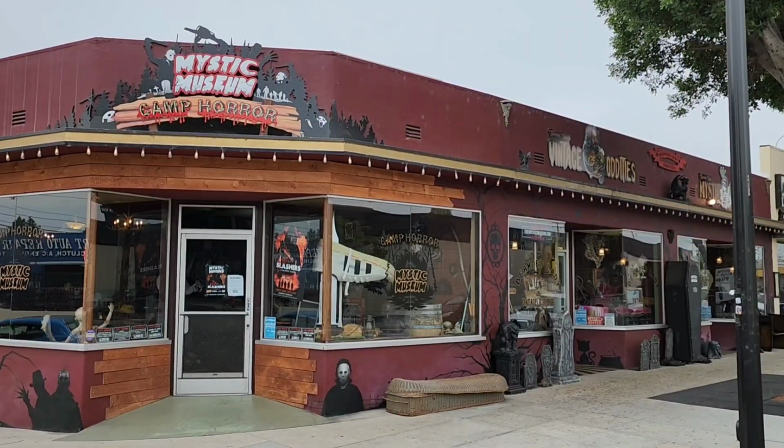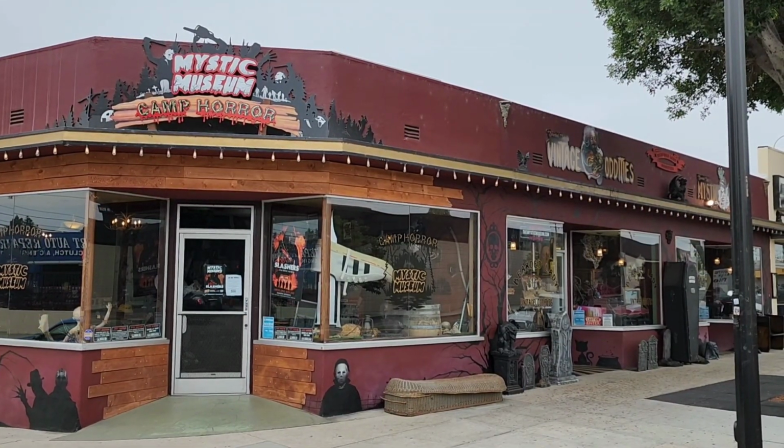The reason why we're here is right across the street. We're heading over to the Bearded Ladies Mystic Museum. It's a store that has some oddities, and I'll show you what they have. We'll look around the store, but that's not why I'm here either. I'm not here to do shopping, although like I said, we will look around the store.